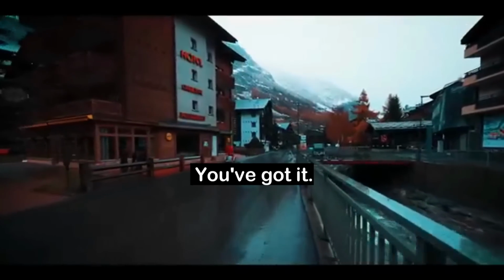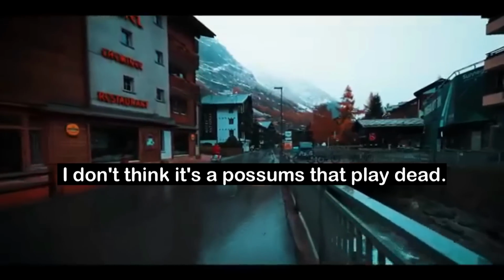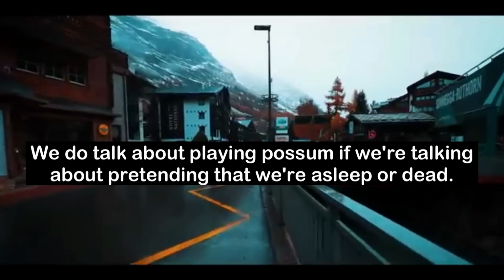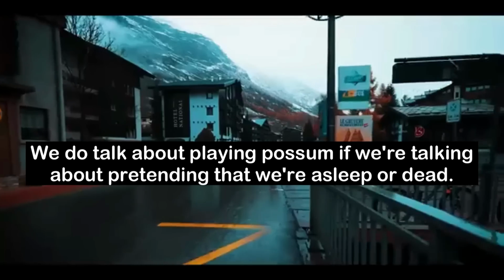You've got it. Now, aren't opossums animals that play dead? I don't think it's opossums that play dead. Oh, wait a minute. Maybe it is. We do talk about playing possum if we're talking about pretending that we're asleep or dead.